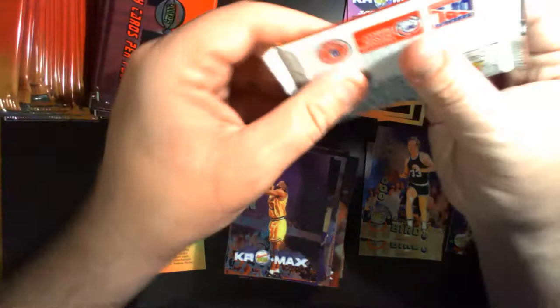The font that they used for the first name and the size makes it kind of hard to read, especially for my old eyes.